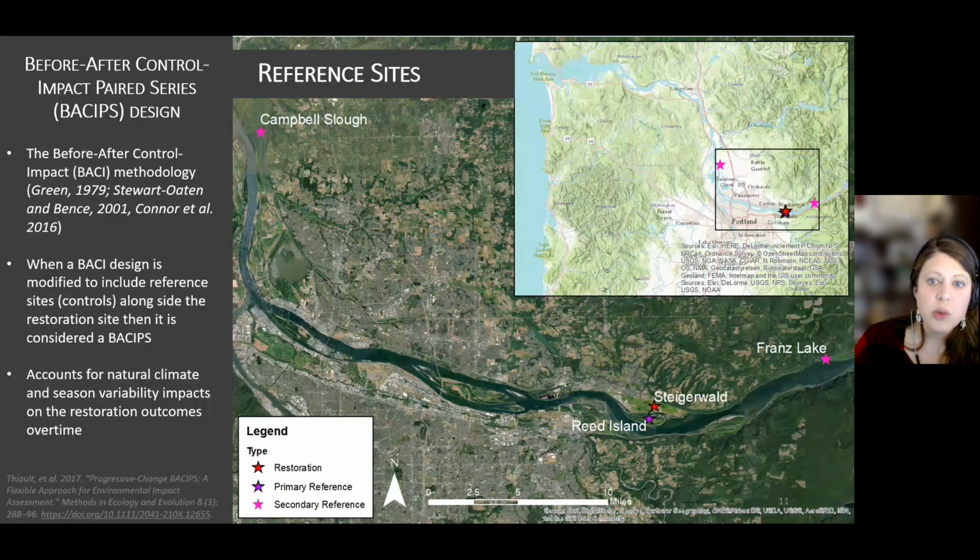Now, for our approach, we're doing a really classic before-after control or BACI approach, but we're sprinkling in a little bit more context because we're using reference sites as well. So along with looking at Steigerwald before and after restoration and monitoring those conditions, we're also monitoring conditions of 3 different reference sites. One of these reference sites, Campbell Slough, also has a pit tag, which is very helpful when we later talk about comparing pit tag data across Steigerwald and other sites.